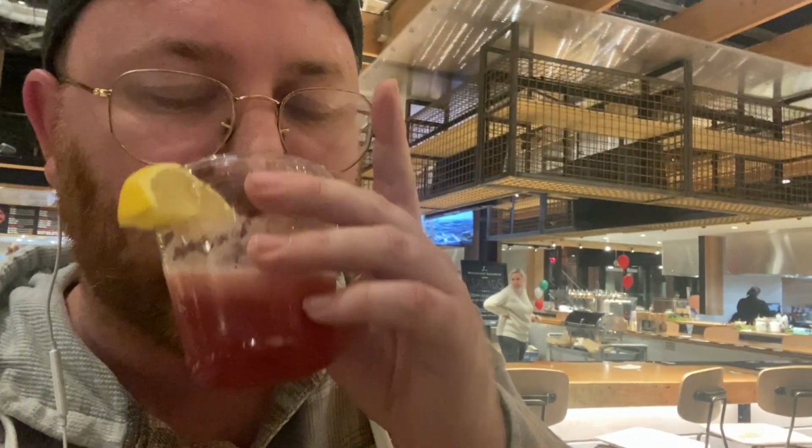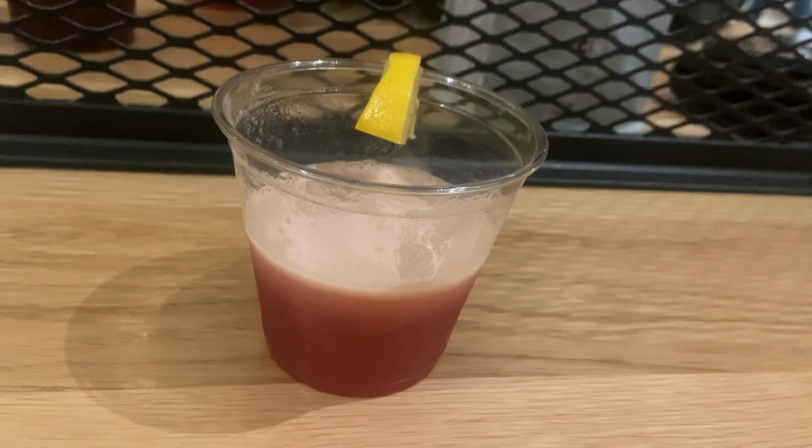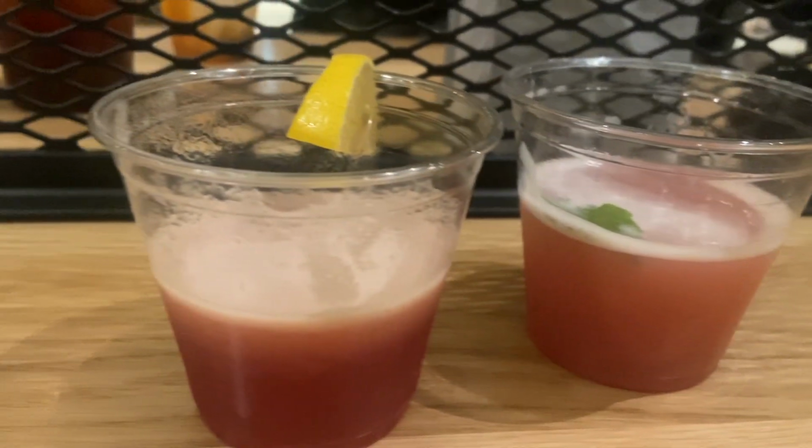All right, so this is very good, but it's probably more sweet than I would normally like it. It's not sugary. It's not anything that's bad. It tastes more like a lemonade to me. Obviously, it's still a strong drink because I'm definitely flying high right now, but it's definitely good. So, cheers.